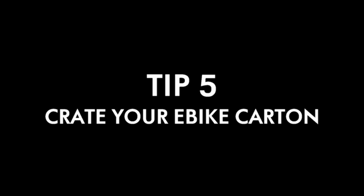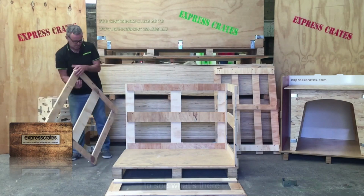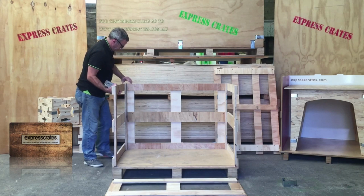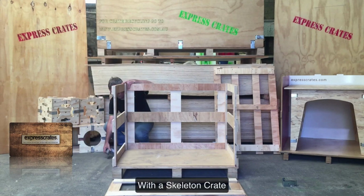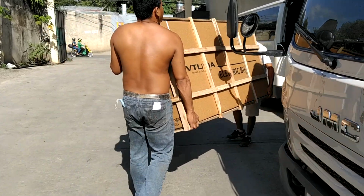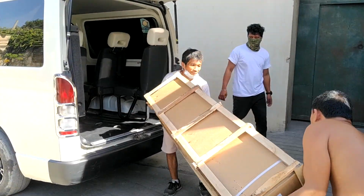And lastly, tip number 5, have your forwarder create your e-bike carton. Since you have more control now of the delivery, you can prevent damages by having your box created. Your box will spend a few days to a few weeks on the sea. Having wooden crates will surely protect your valuable e-bike.